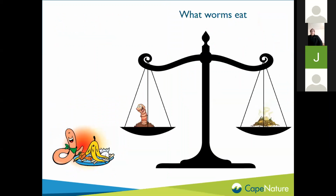Okay. Next up, we're going to look at the food that the earthworms eat, and you will see a scale there, and you will see the equal distribution on the scale. On the one side, we have the earthworm, and on the other side, we have food. So earthworms can actually eat the same amount of food as their body weight, which is awesome, I think, for earthworms. And like the first presenter said, not so good for humans at all. The earthworm loves food, but you will also learn very soon he doesn't like all kinds of food. So we will learn much more about that coming very soon.